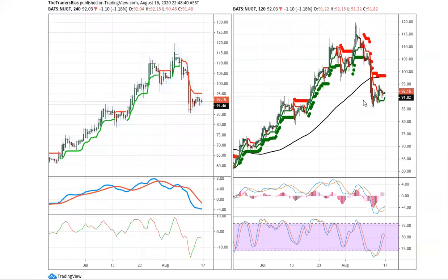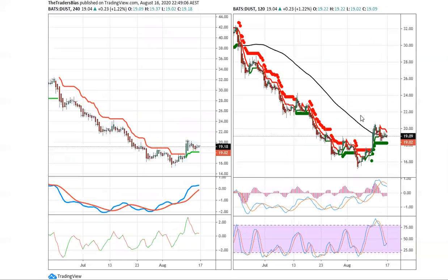And these NUGT leveraged ETFs as well, which I like. NUGT is the long gold ETF, and DUST is the leveraged inverse one. So you can always be long gold using these instruments.